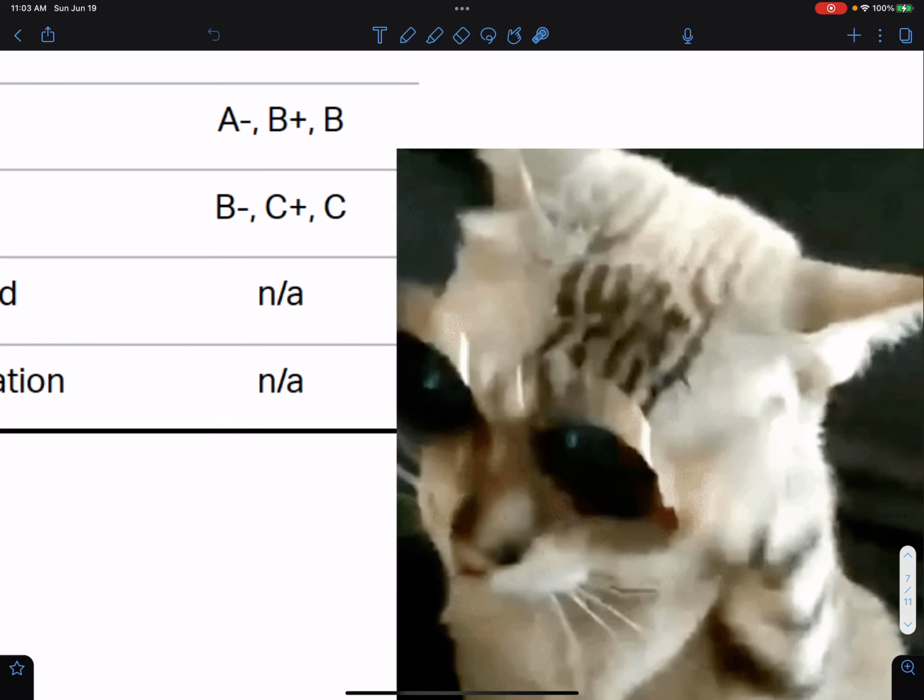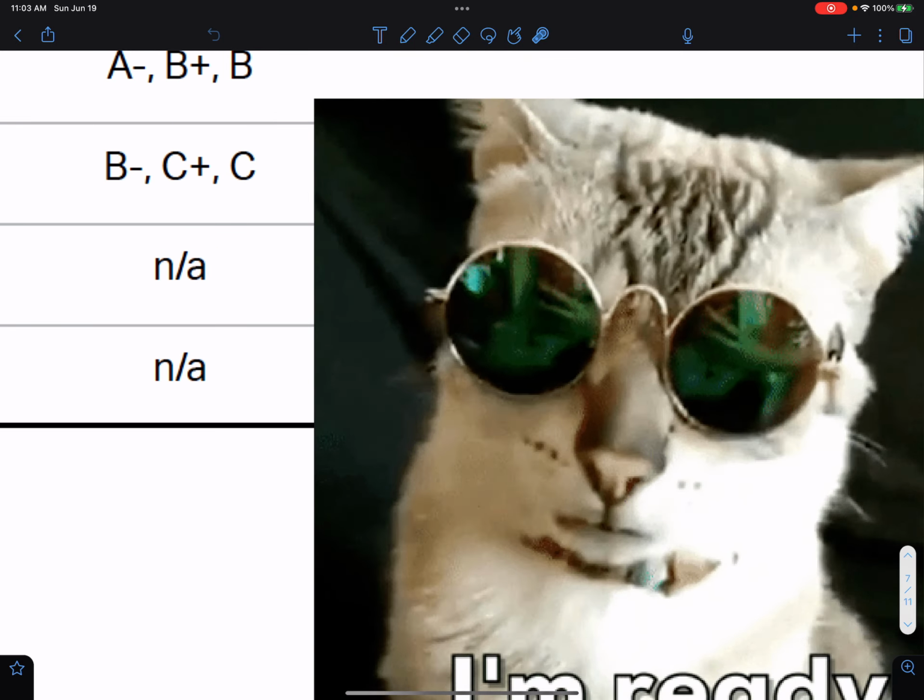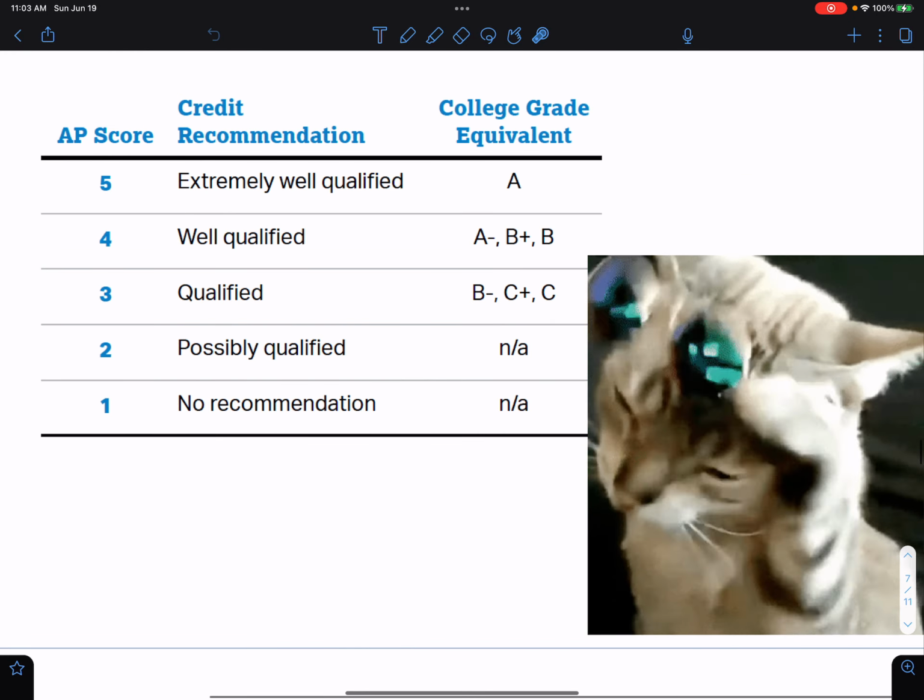Okay, and you know what? You're going to be ready for the test. You're going to feel as confident as this kitty here. You're going to be like, I'm ready. I'm ready for the test.